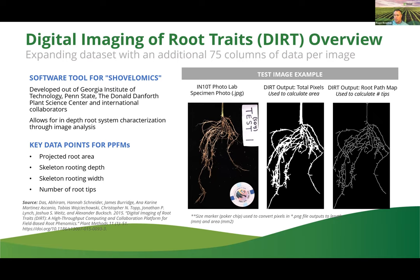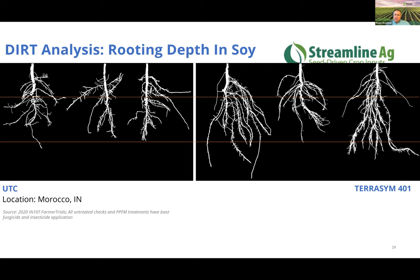We're increasing, again, the root area, the rooting depth, rooting width, and number of root tips. And again, on this one, it's hard to see, but it's really those secondary roots. I mean, the deep roots are great for reaching the moisture and plant stability, but it's those secondary roots, as you'll see on the plants on the right. The secondary roots are really where we see our increase.